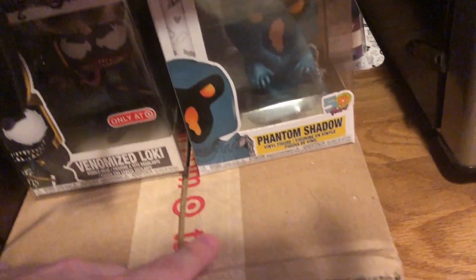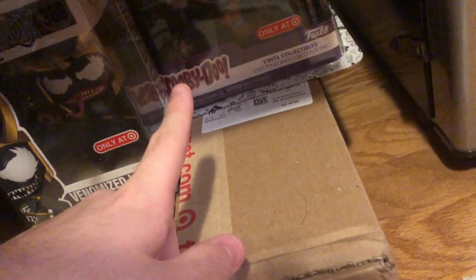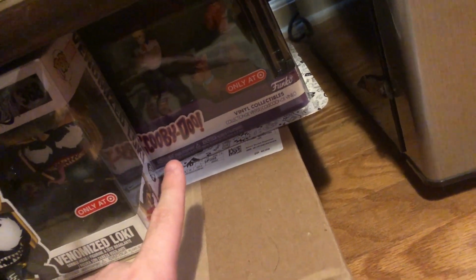Then I do have a couple. I have the Venomized Loki, Phantom Shadow, and then in this box and on top I do have these Hero World Scooby-Doos. I do have an extra one of this one. If you guys saw in the halls, I do have an extra one of that. I'm not too sure what I'm going to do with that yet. Probably take it out of the box at some point. But there's what's in there. And then I do keep most of my empty mystery mini boxes down there. And then I guess we'll move on to this real kind of shelf over here.